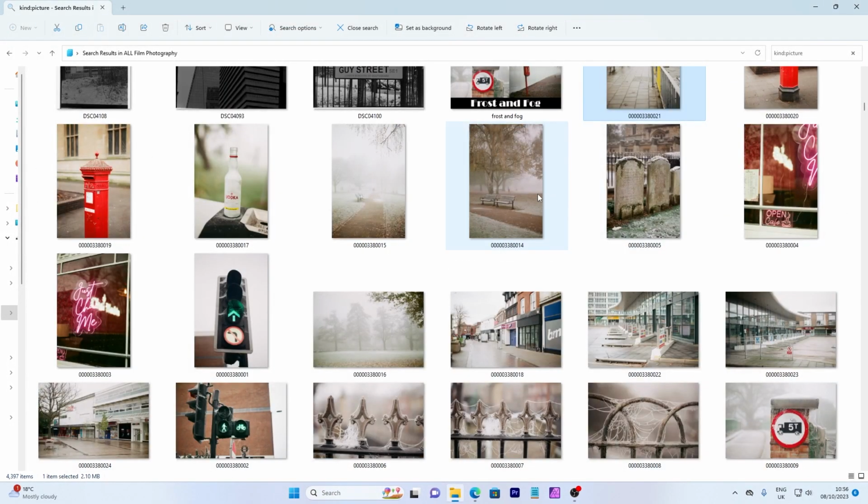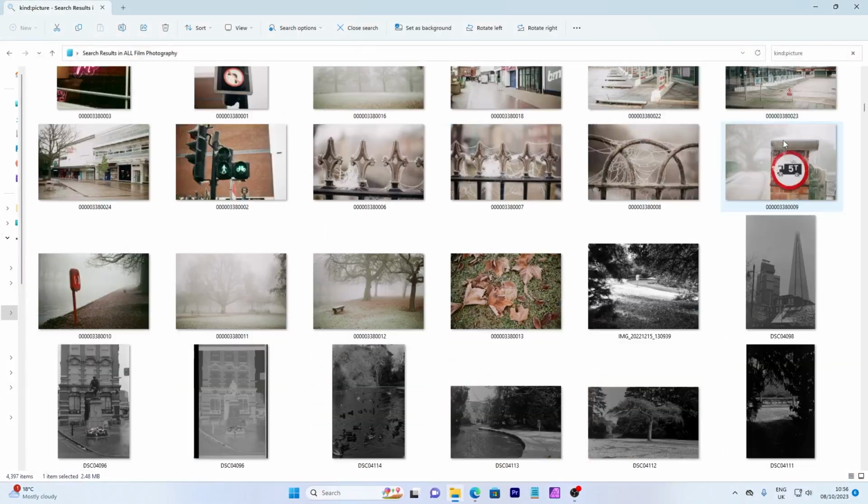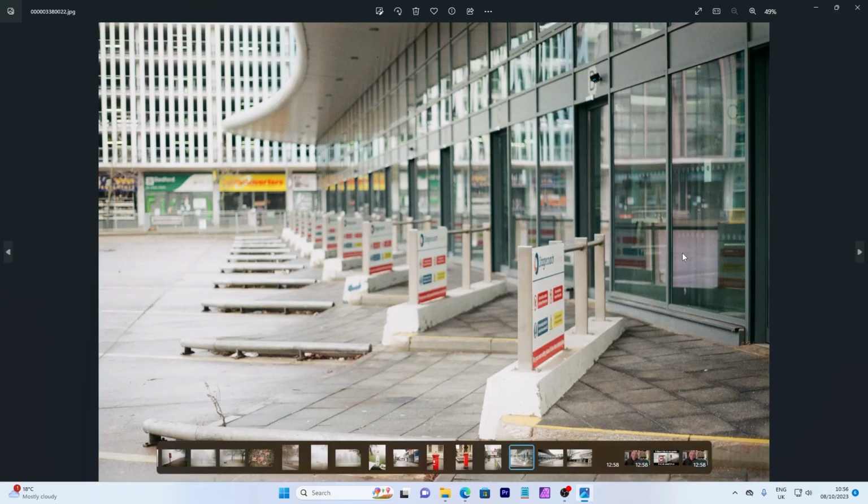Okay, now I do like these type of shots, and this was expired film. I don't know which one it was though. It might have been a Konica, or it may have been a C200. I'm not sure, but again, I really like these type of moody photographs. That may have been Christmas Day as well, actually, and likewise that one there.